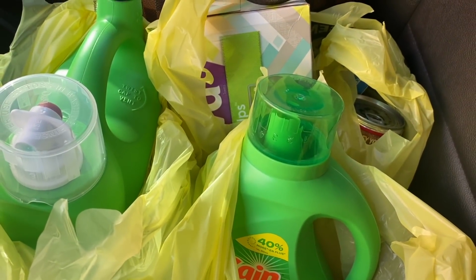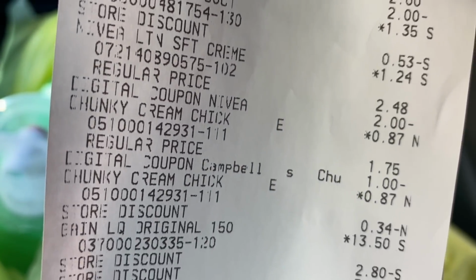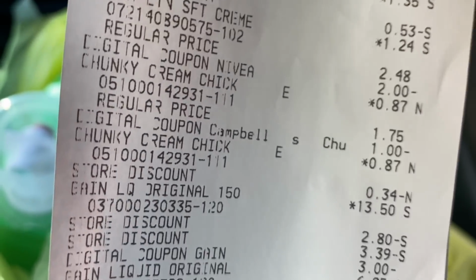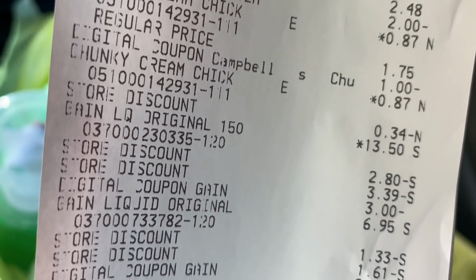All right, you guys, that worked out perfectly. Let me show you a close-up of my receipt. So there's the Crest $2 digital. There's the Viva $1.35, no digital on that. There's the Nivea $1.24 with the $2 digital. We got some overage. There is the Campbell's. They're 87 cents, and we have the $1 off of 2 digital.